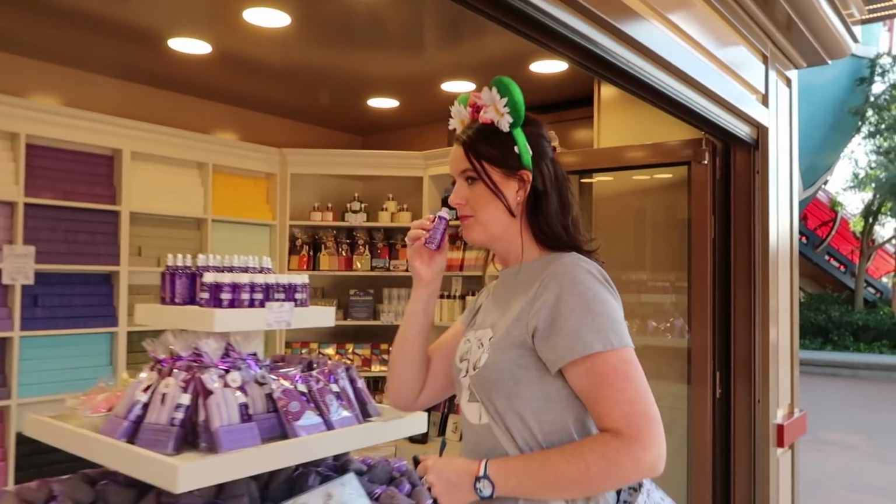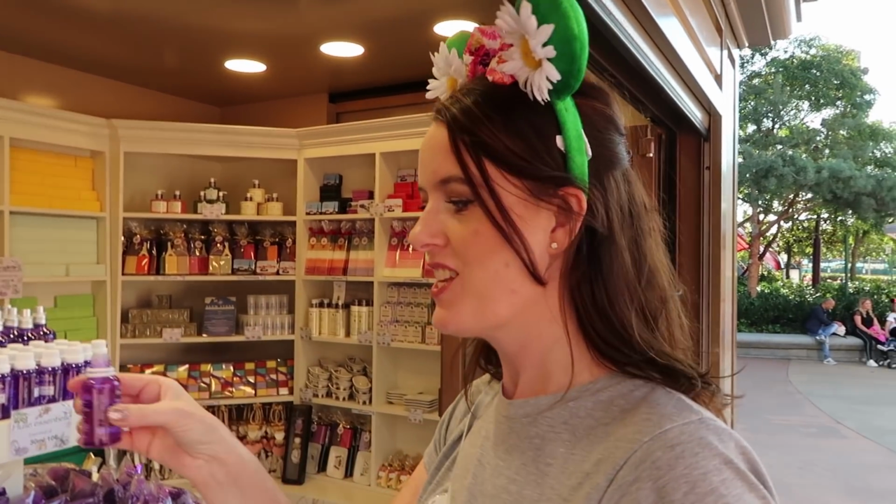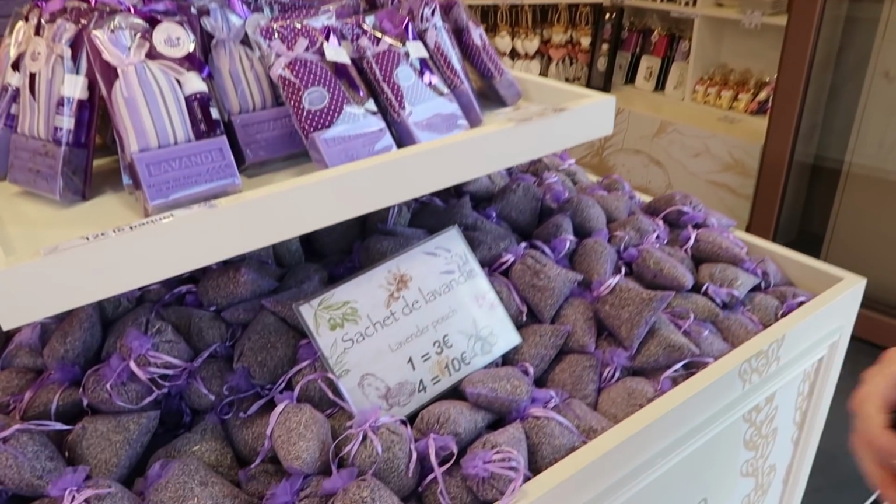Hey Elise, I lost you. Something new? This is a new booth that I haven't seen before. It smells good. It smells so good, you can smell it all the way at the beginning of Disney Village. Yeah, nice. Cool. Very nice shop.